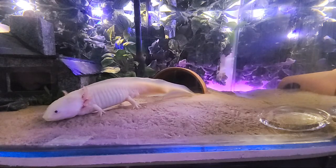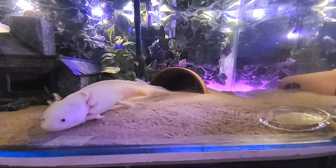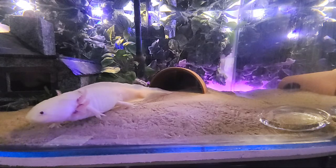What is his length? So Gary is 28 centimeters long. So he's a long boy. You're a long boy, Gary. Does he scratch? No, Gary doesn't really scratch, unless he has something that bothers him, but otherwise no. I might cry because he's so cute.